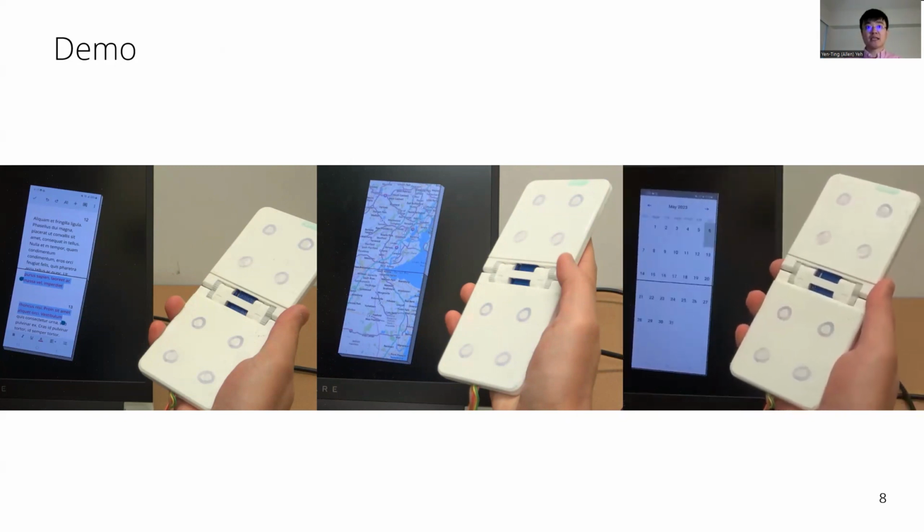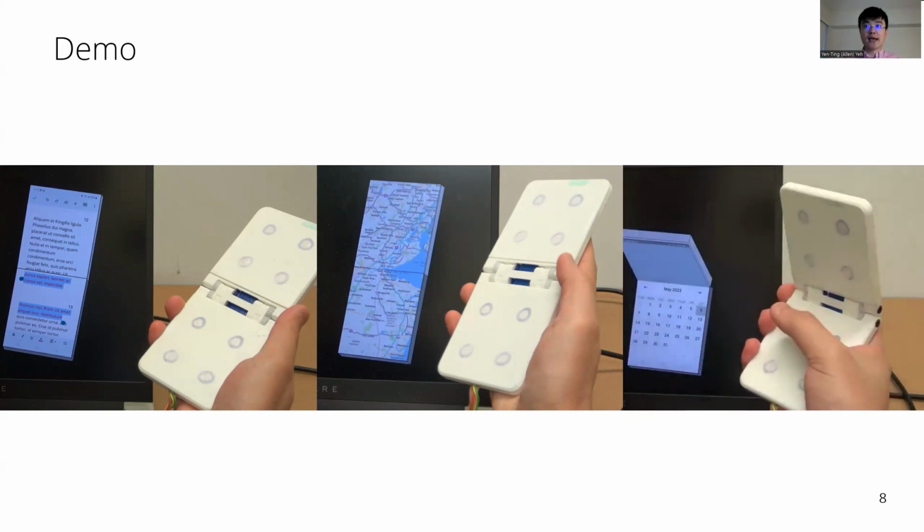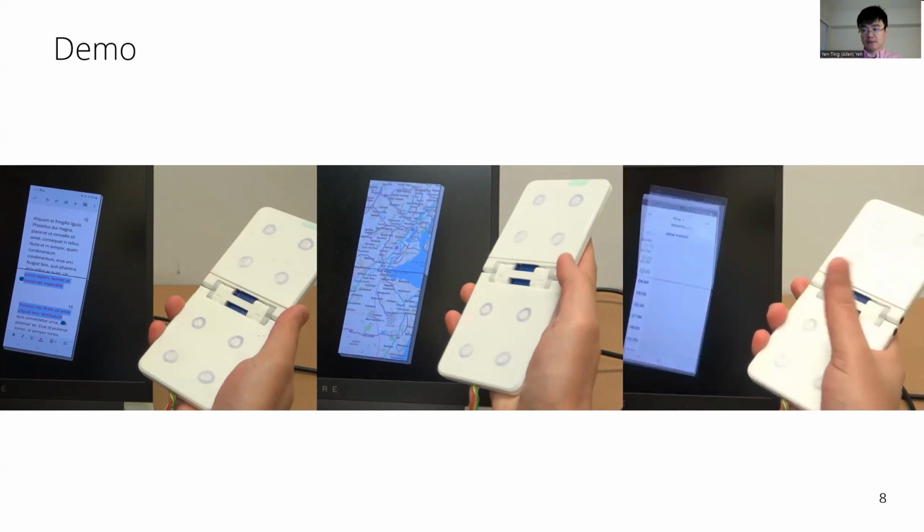Folding-enhanced touch can also be used to improve reachability. We can fold the device to bring down the UI and perform the touch easily to reach target items.